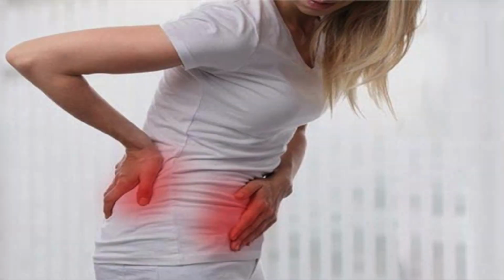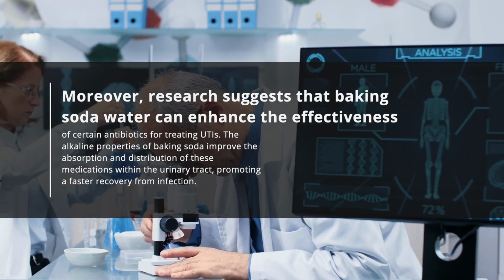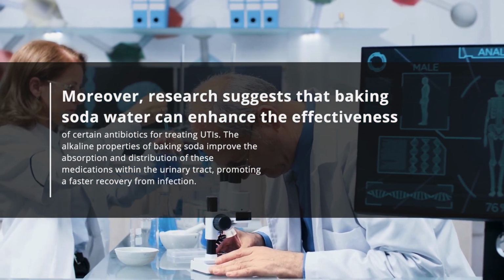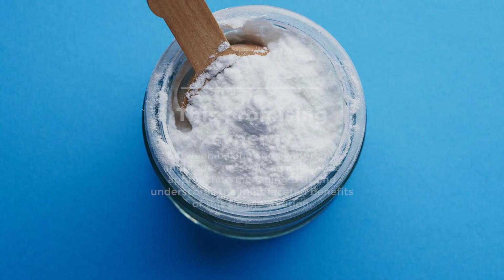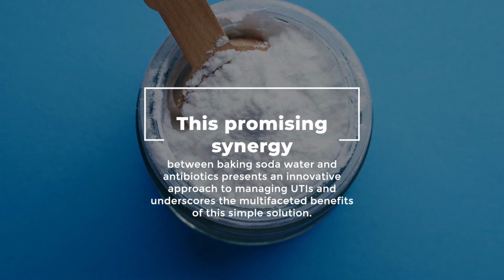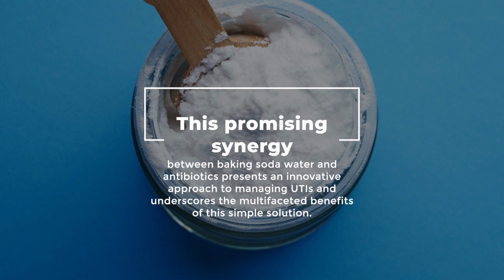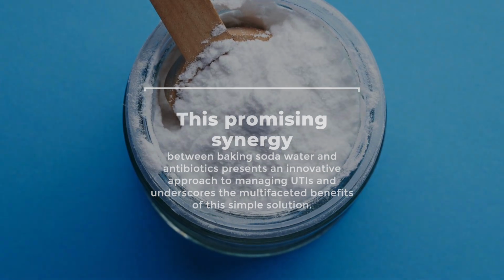Moreover, research suggests that baking soda water can enhance the effectiveness of certain antibiotics for treating UTIs. The alkaline properties of baking soda improve the absorption and distribution of these medications within the urinary tract, promoting a faster recovery from infection. This promising synergy between baking soda water and antibiotics presents an innovative approach to managing UTIs and underscores the multifaceted benefits of this simple solution.